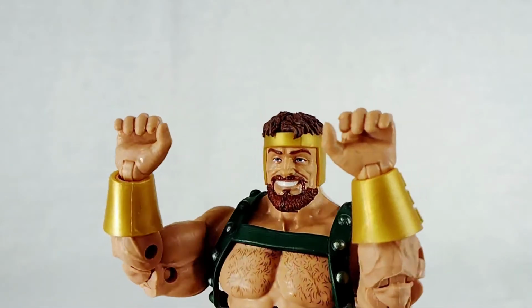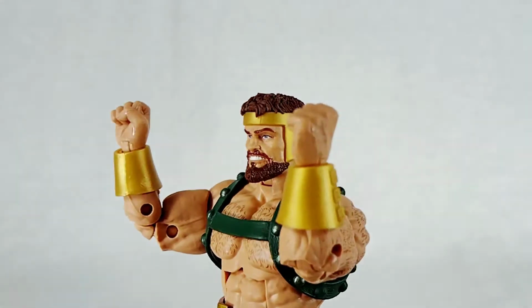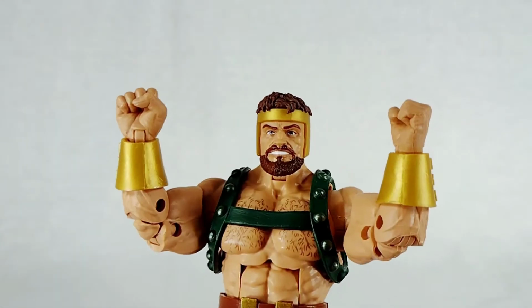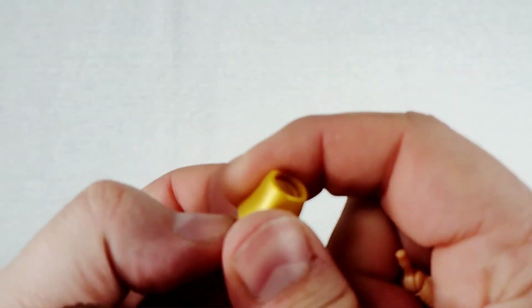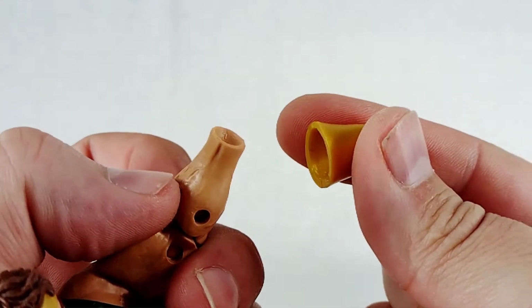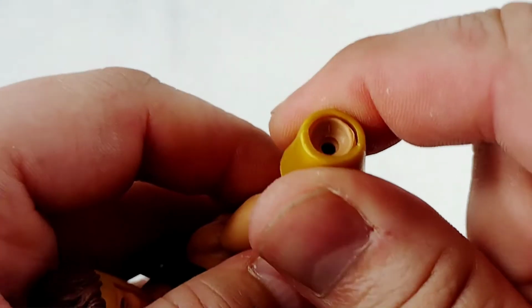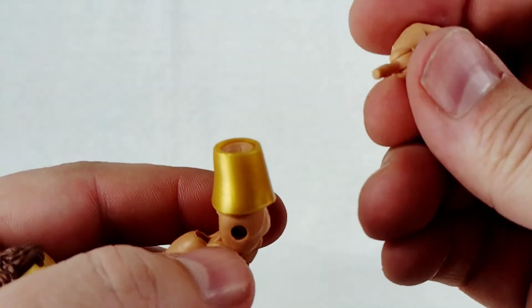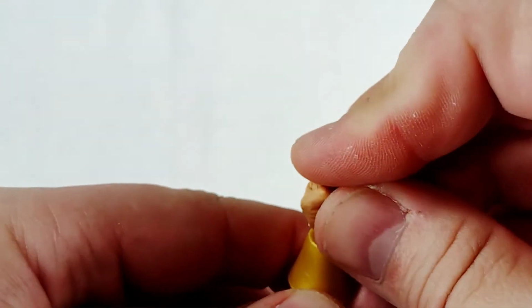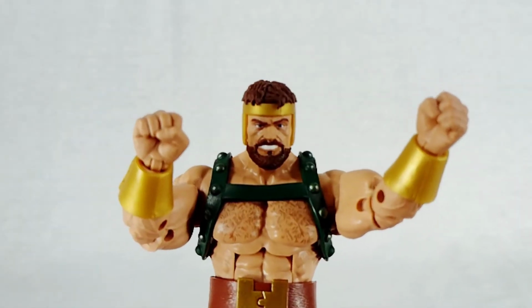Hercules comes with two sets of hands. He has his gripping hands that are on the figure by default, and he comes with a pair of clenched fists just for fisticuffs. Now, just like Thor, if you pop his hands off here, these bracelets also come off, but they're a very soft rubber, and they stick in much better because they're bigger and gummier. I don't feel like if you pop a hand off, they're just going to go flying off. So they stick in there better than the smaller bracers on Thor's wrists.